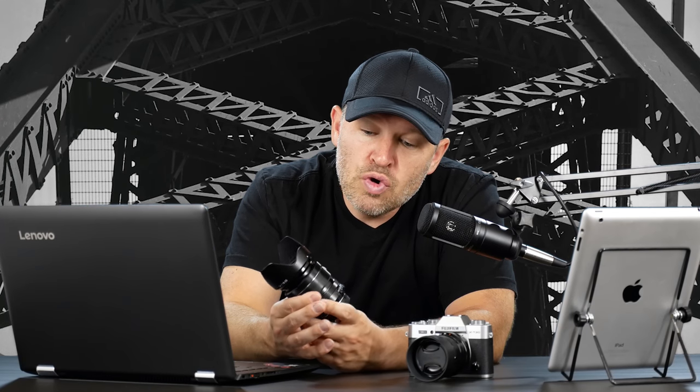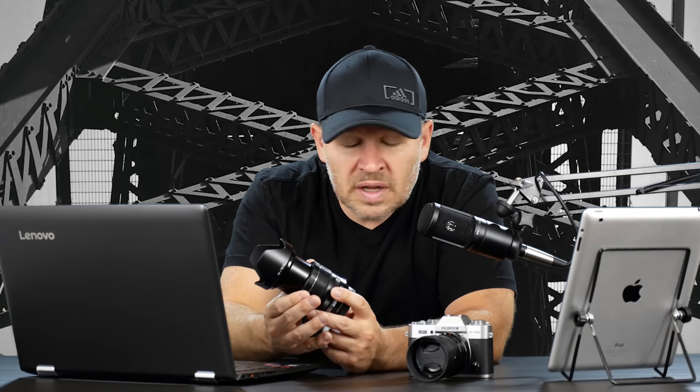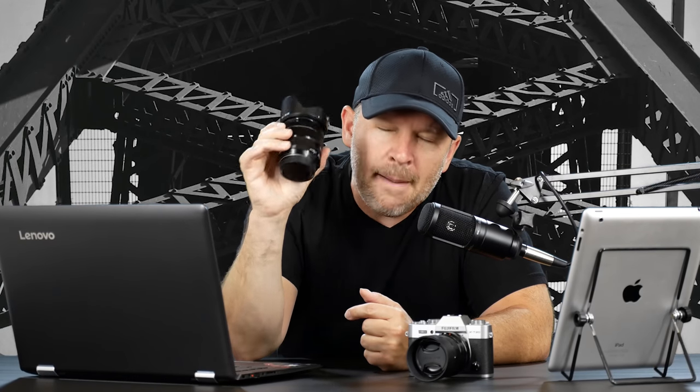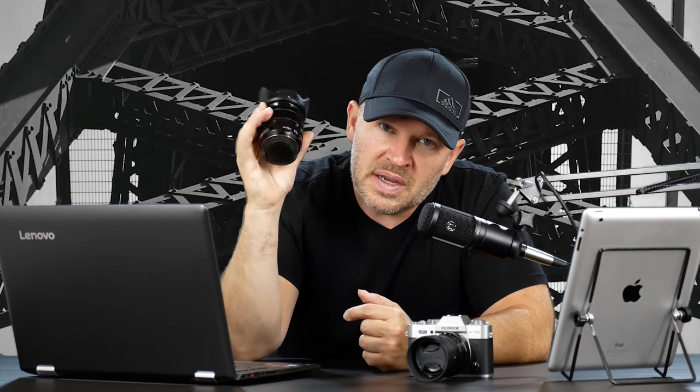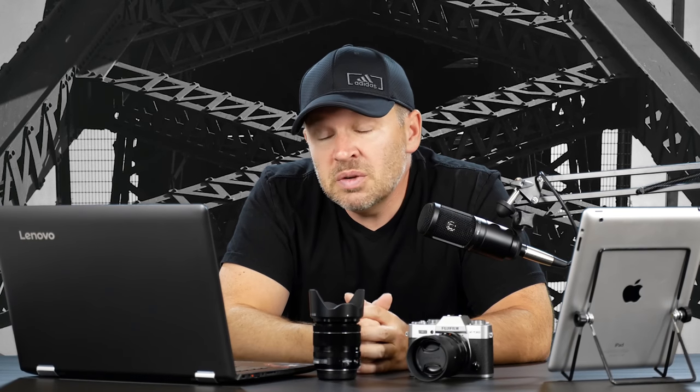Beautiful, smooth zoom ring, focus ring, very nice amount of tension, fit and feel of this lens. It's just hard to believe this is a kit lens. Amazing value and performance for the price. This is a stellar lens optically too. Pair that with the X-T100, great travel setup.